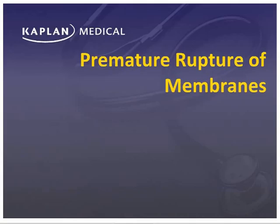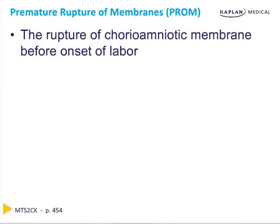All right, we're going to move on in the section of late pregnancy complications to preterm rupture of membranes. Premature rupture of membranes is the rupture of chorioamniotic membranes before the onset of labor. It presents with a gush of fluid from the vagina. Preterm premature rupture of membranes, or PPROM, occurs before 37 weeks gestation. PPROM is associated with 30% of preterm deliveries. The major complication is infection, since the barrier between the vagina and the uterus is gone.